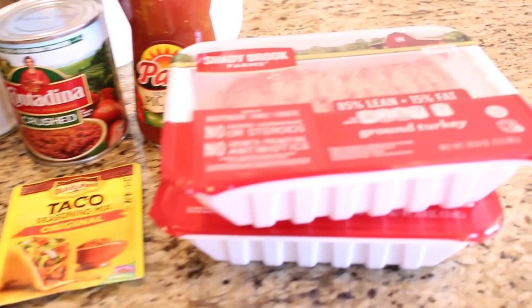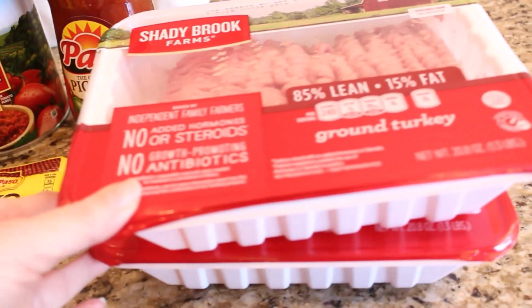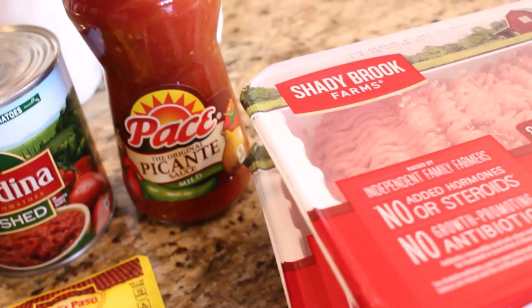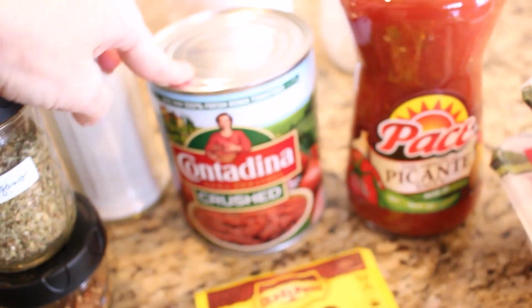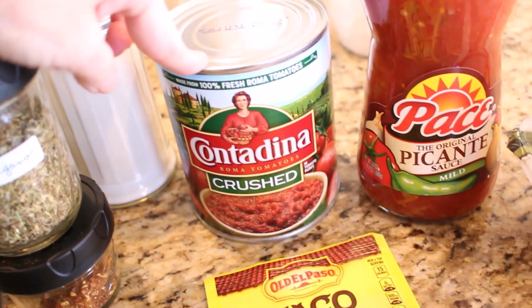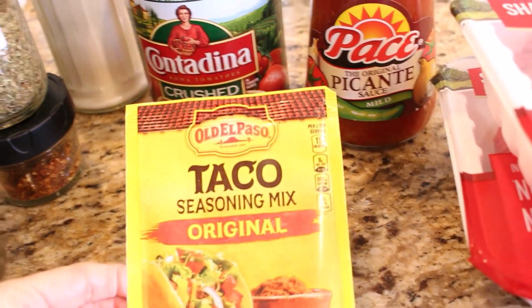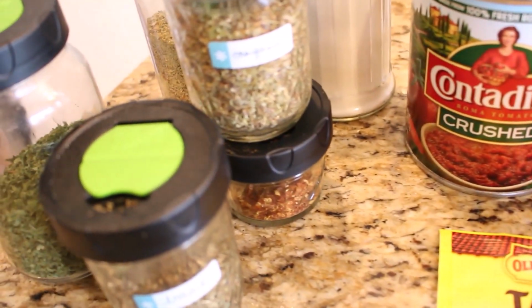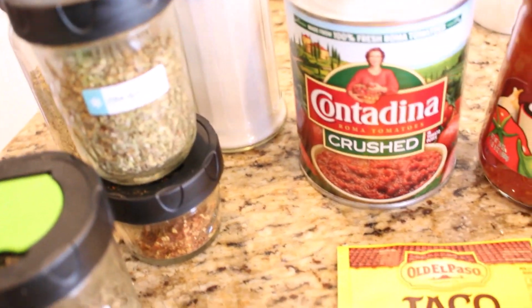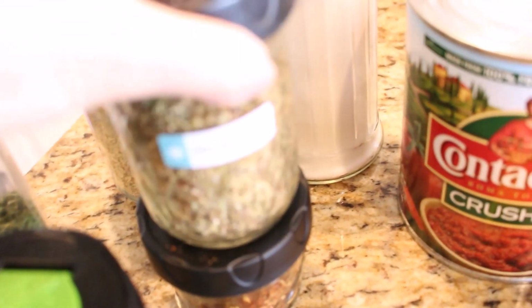I always use ground turkey for my chili, and I have 2 packages here. They're about 20 ounces each. I have a jar of Pace mild picante sauce. I have a 28-ounce can of crushed tomatoes, a package of Old El Paso original taco seasoning mix, and a whole mess of other spices. I have parsley, basil, oregano, red hot pepper, Mrs. Dash, and some sugar.